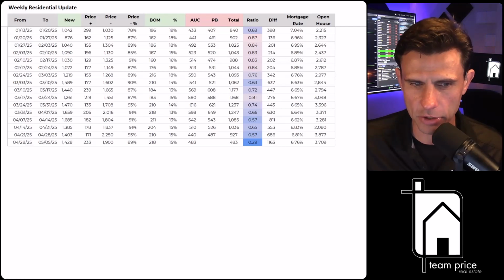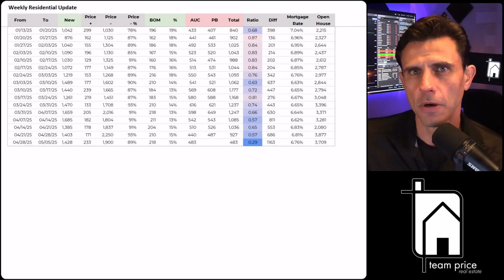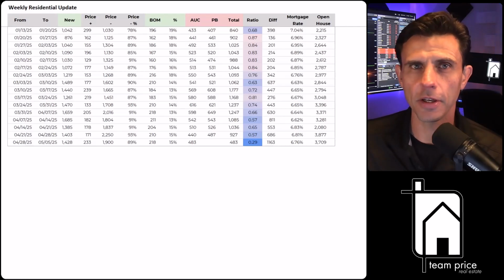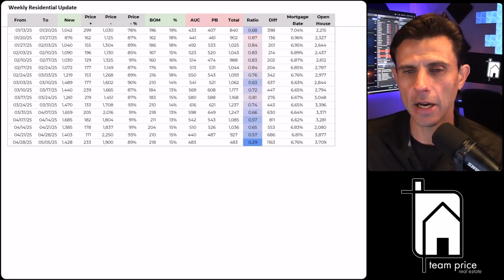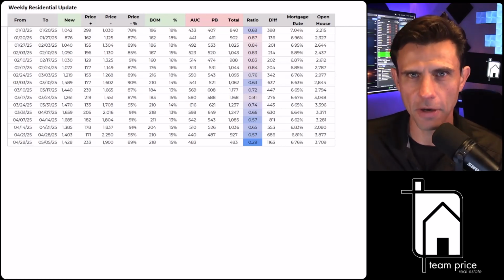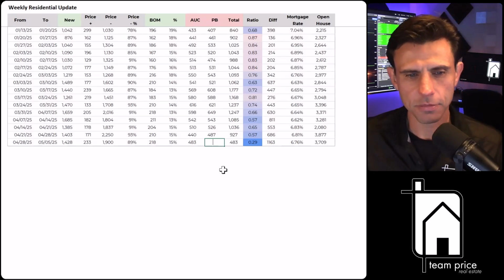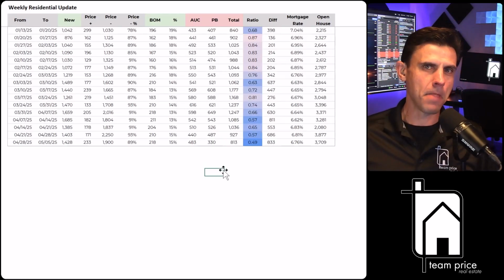Let me go ahead and just hit this pending. Okay. Y'all, I'm very encouraged. It's higher than the highest guess. I'm very encouraged. It starts with a 3. 330. Not bad.